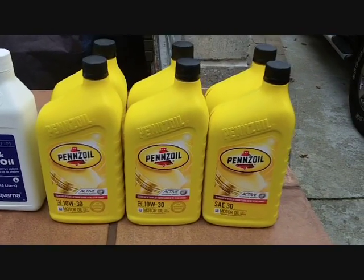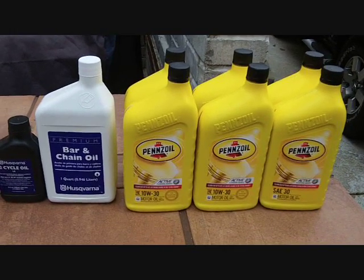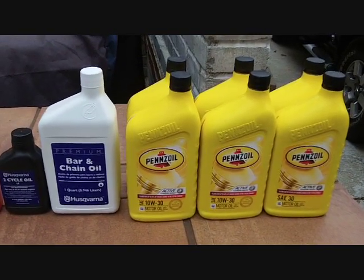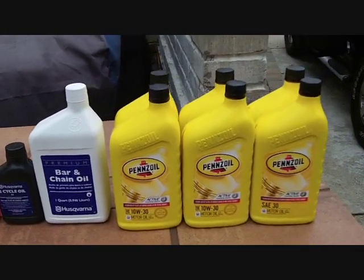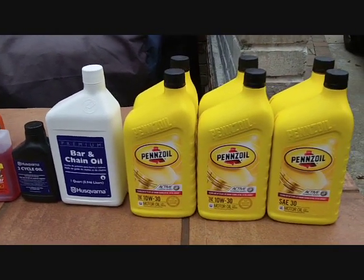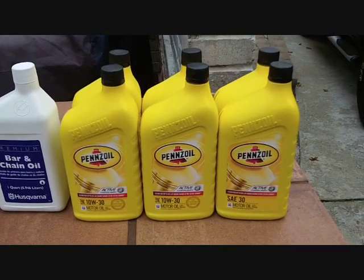Now for the generator and the chainsaw, you're going to need oil to keep everything running, especially if it's going to last a couple of days. A lot of people just get gas, they throw it in their generator, and they don't think about getting oil. Well, you need oil to keep these things running for a few days. So I have a few days supply of oil.